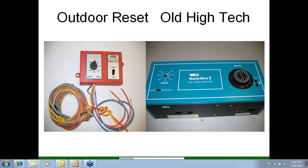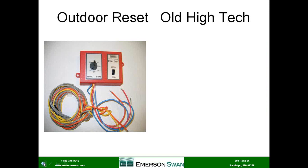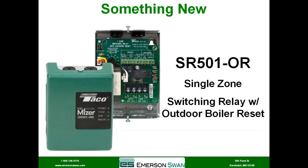Okay. So the Mastermind. It's great teamwork, isn't it? Old high tech, been around since 1978. So that's a long time. So let me see, where are we going next? Here's new high tech, a brand new product, not even a year old, the Fuel Miser, model number SR501OR, for outdoor reset, single zone switching relay.